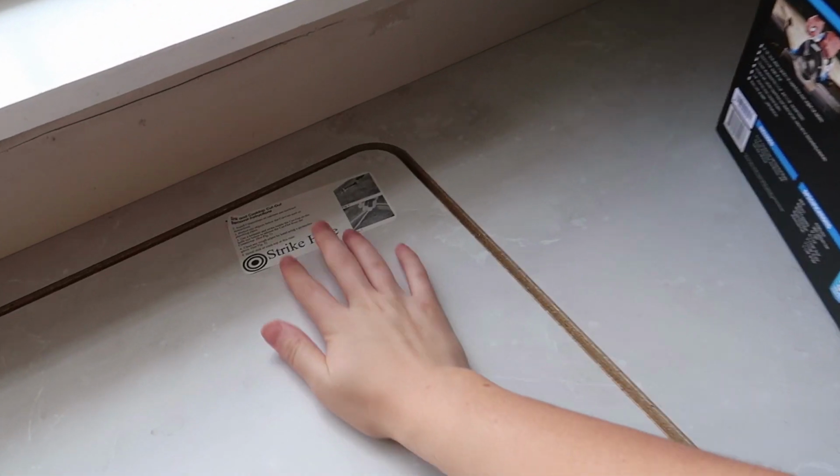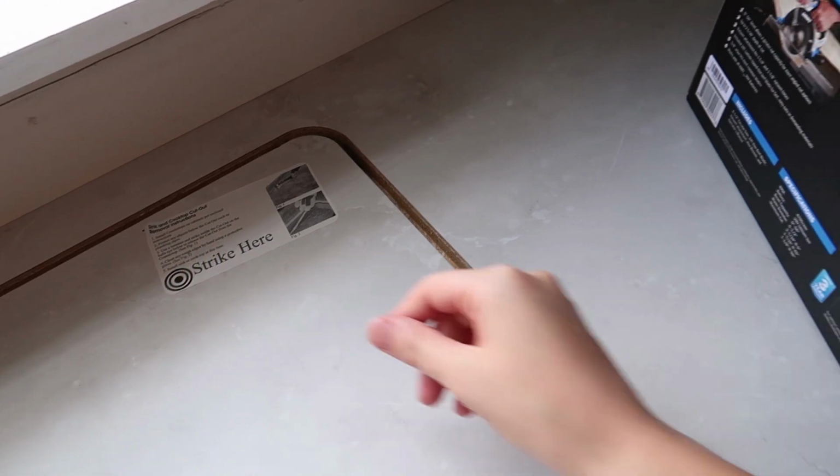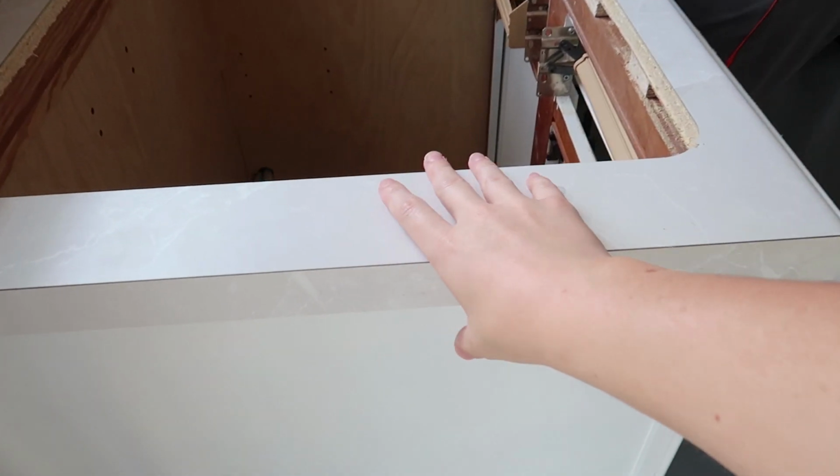To install this countertop, it says to just hit it here. There's some instructions, but we're gonna go ahead and cut with our new circular saw from Hart. We have a countertop.